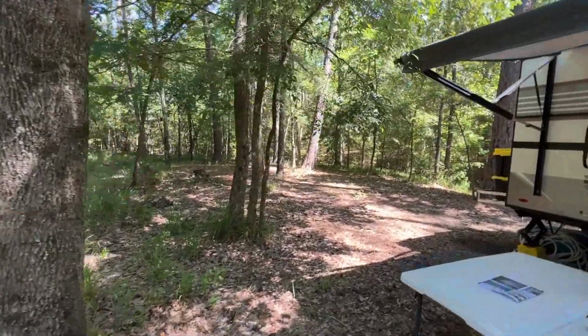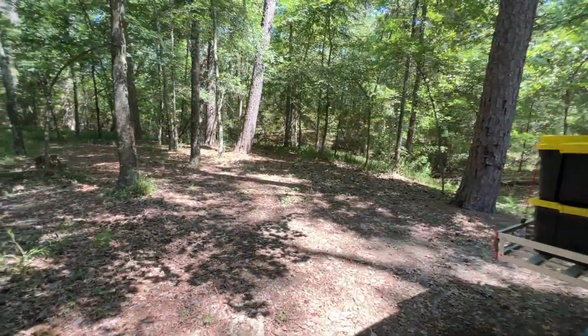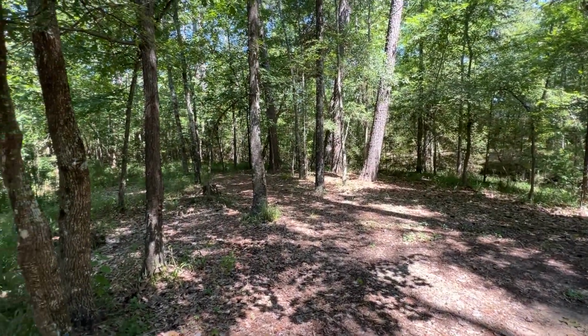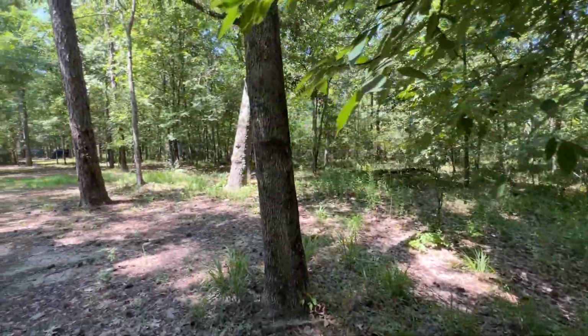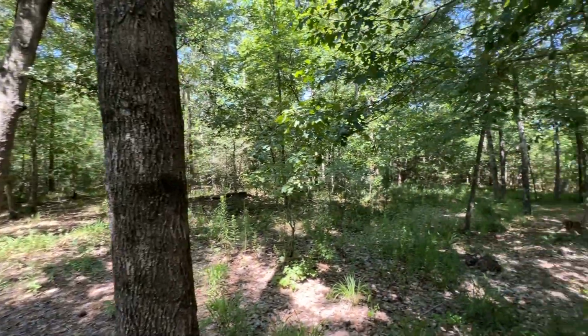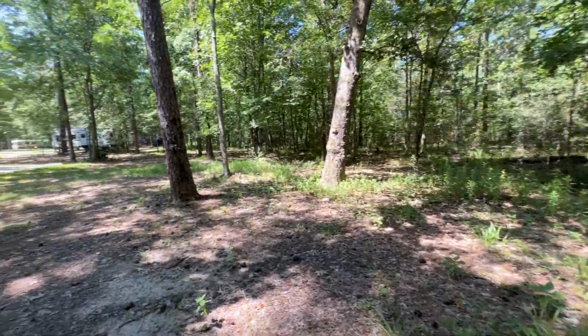But what I love is the back of this campsite. There's a place to put or set up your tent back here among these tall pines. It's really pretty, really serene back here. Cicadas day and night, y'all. You can hear the cicadas. I mean, it's just screaming with nature out here at this campsite.